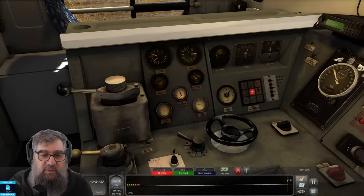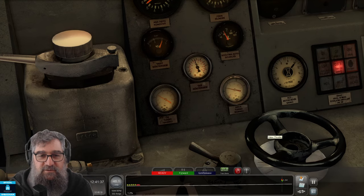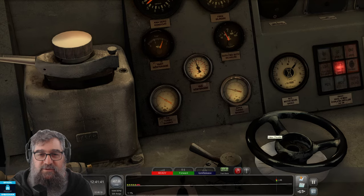I meant to ask AND when he was on before why it has two turbo boost gauges. They both say the same thing, but I was just curious why it had two.